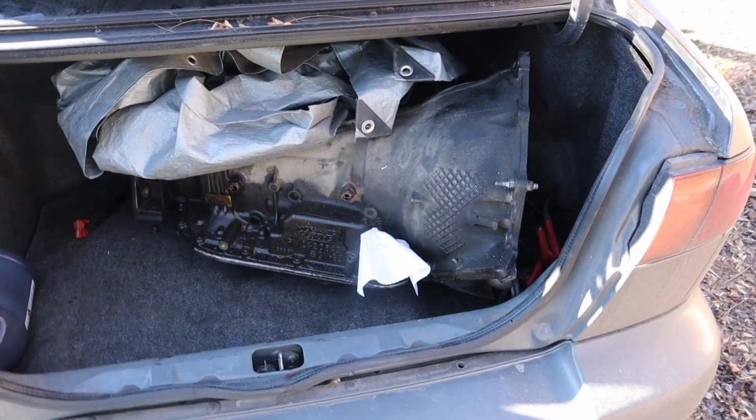Nothing pretty, but I think it'll work. Just scrub the outside of this, get it nice. Maybe throw a can of paint. Probably not. Just gonna clean it and throw it in there because I'm curious to see if this thing will actually work or not.